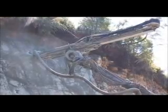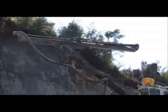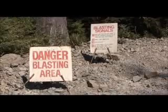Once the rock face has been turned into a gruyere of channels, Rick and his team can get on with what they seem to regard as being the most enjoyable part of their work: blowing things up.